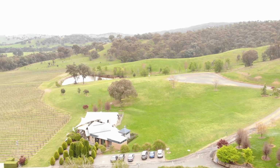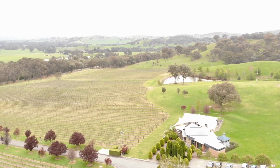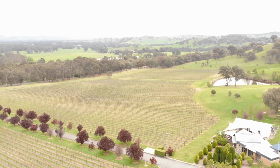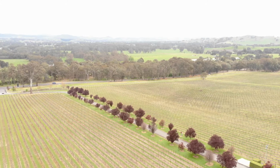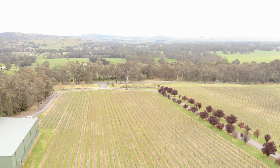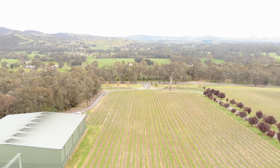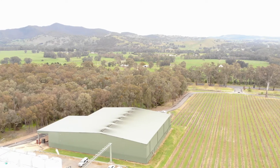That is, it has a very cool growing season, which allows for a long ripening and development phase to produce very fine and elegant wines. It's very different to other regions where wines can be quite heavy and quite robust. These produce more elegant, more European styles of wines from this region.